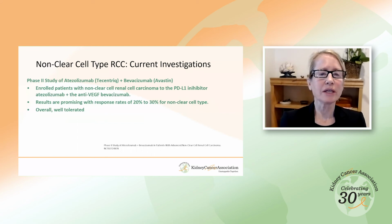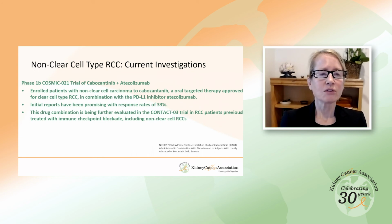There is the phase 2 study of atezolizumab, an immunotherapy, and bevacizumab, an anti-VEGF therapy. The results are promising with response rates of 20 to 30% for non-clear cell type renal cell carcinoma, and overall appears well tolerated. Finally, there's the phase 1b Cosmic 021 trial enrolling patients with non-clear cell type renal cell carcinoma to cabozantinib, an oral targeted therapy approved for clear cell type renal cell carcinoma in combination with the immunotherapy atezolizumab. Initial reports have been promising with response rates of up to 33%.